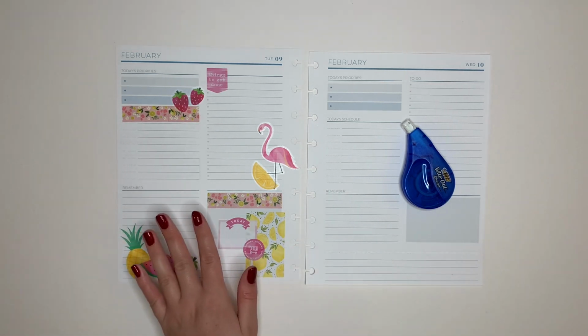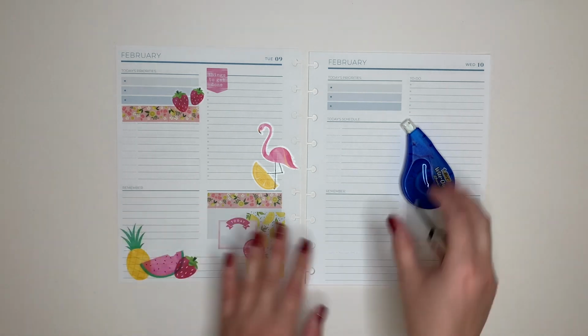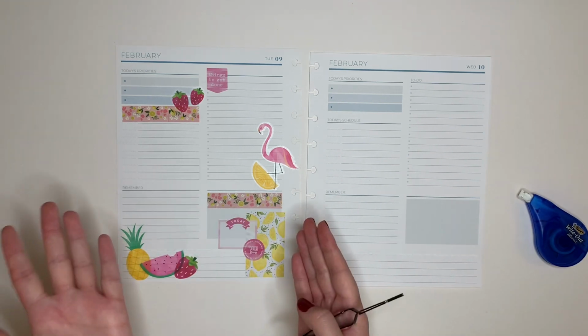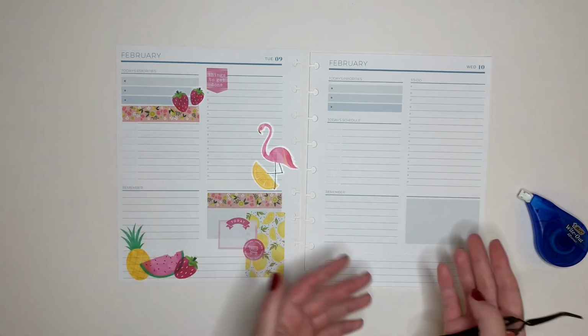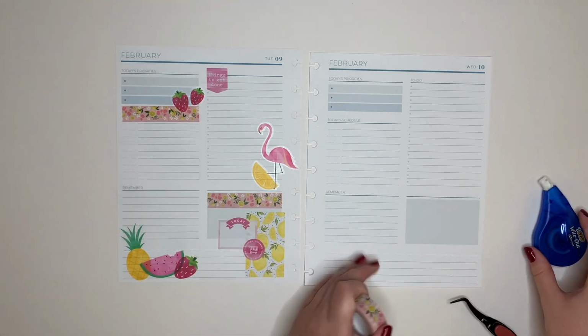This page is looking pretty good for now. There's some other things that I want to add to it, but we will get to that in a bit once I start working on this page. I don't want to use up all of the good stickers on one page and then have the other just kind of flop. I'm going to start with the Pink Lemonade washi again.